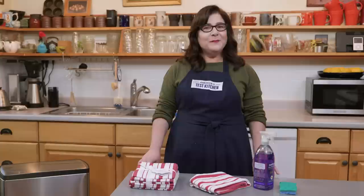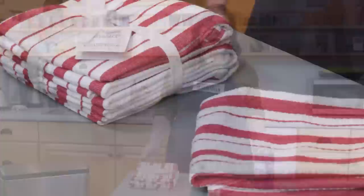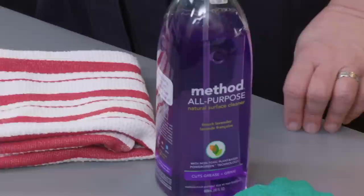Sometimes the right equipment makes a surprisingly big difference, like with cleaning up your kitchen. I have a few items here that may seem simple and basic, and they're anything but. Each one is a test kitchen winner in its own category. First, the humble kitchen sponge.